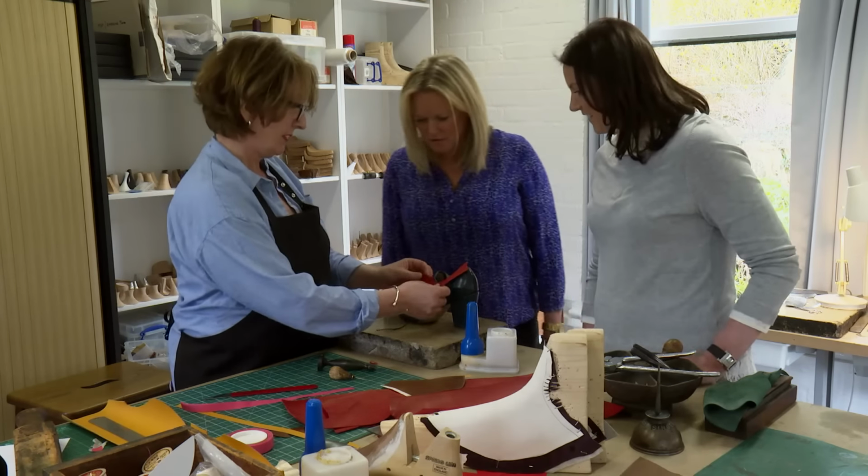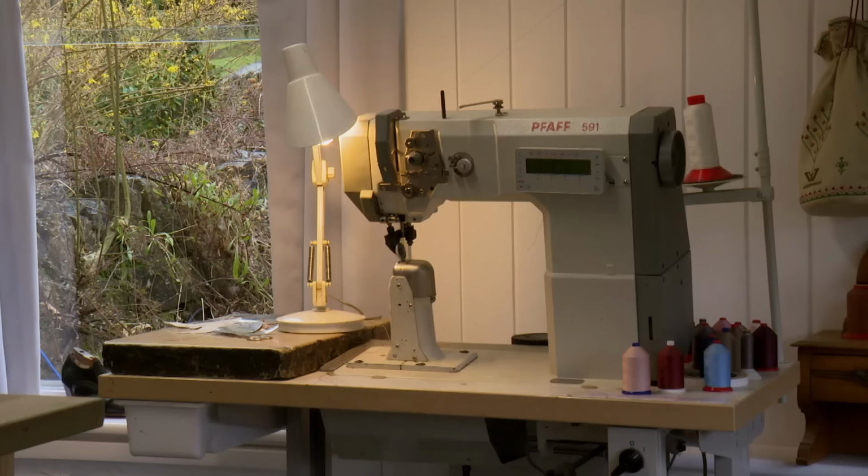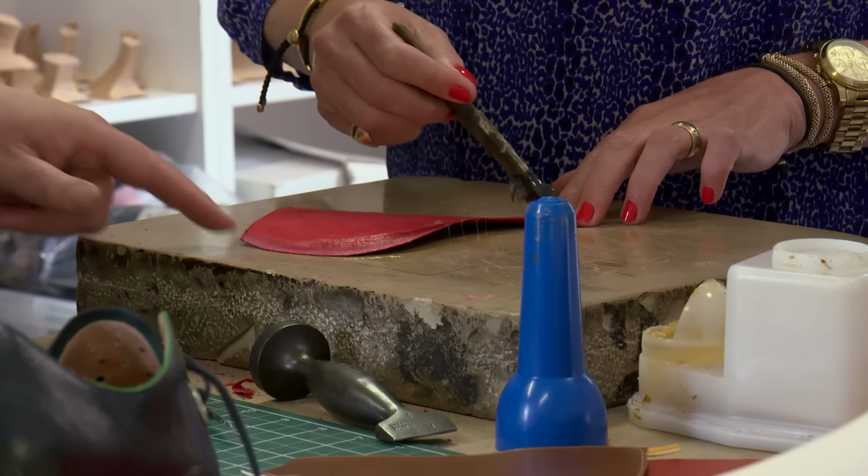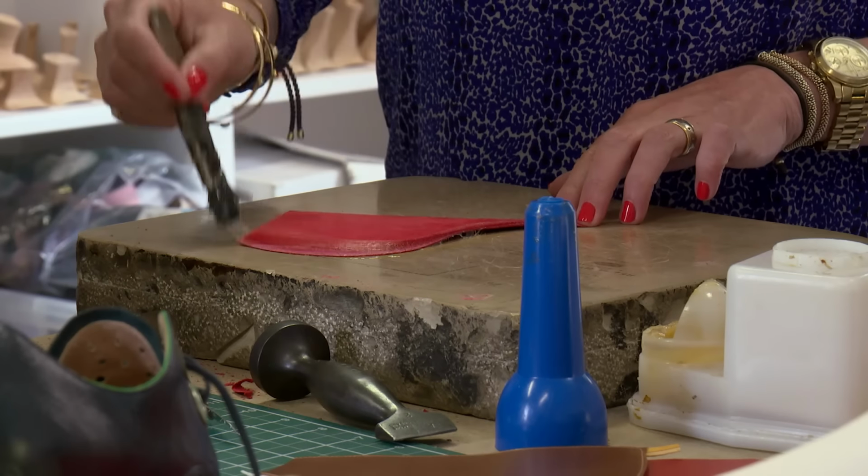Now, traditional shoemaking has been largely superseded by industrial mass production due to the sheer volume that can be produced, not forgetting the speed. But when it comes to quality and attention to detail, I think the craftsmen of the arts and crafts movement were right. You can't beat time-honoured handcrafting skills.